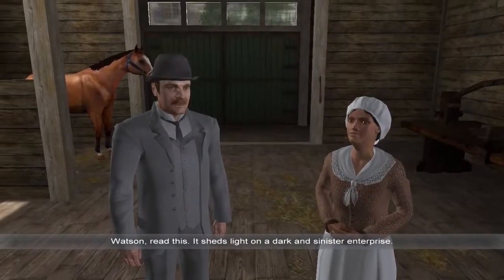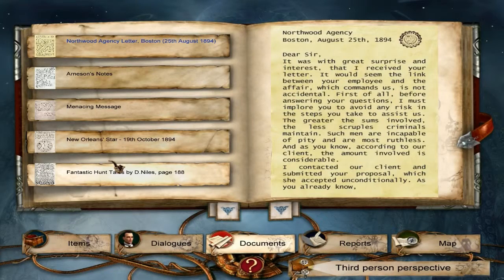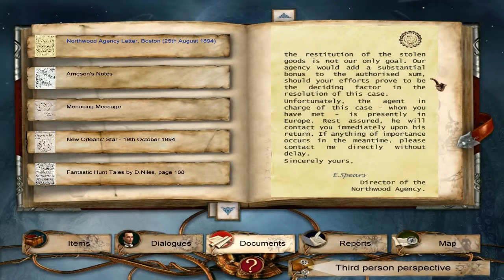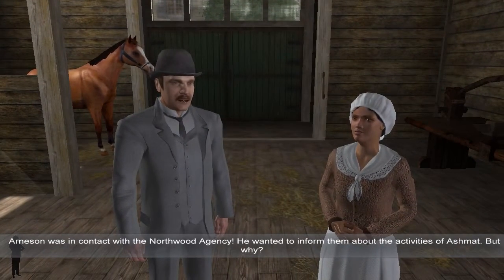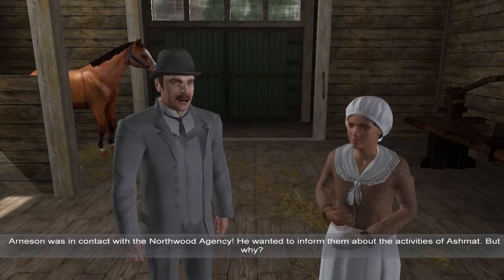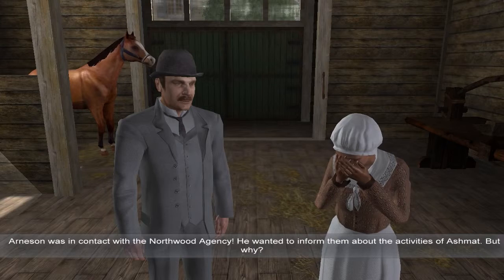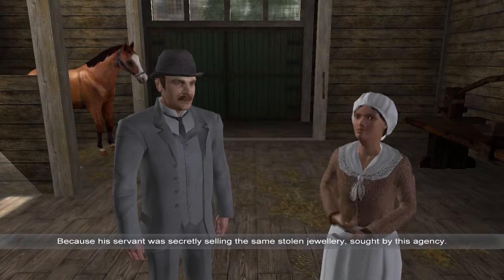Watson, read this. It sheds light on a dark and sinister enterprise. Yeah, I've already read that. Arneson was in contact with the Northwood Agency. He wanted to inform them about the activities of Ashmat. But why? Because his servant was secretly selling the same stolen jewelry sought by this agency.